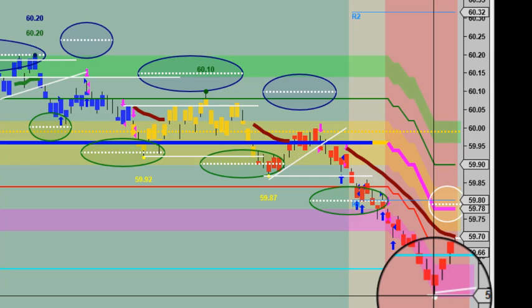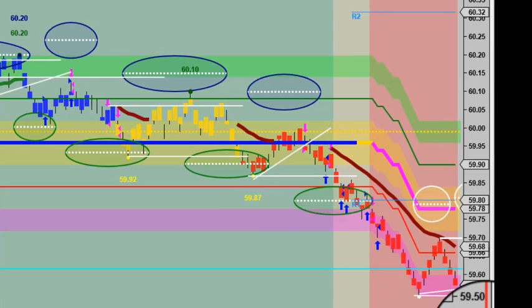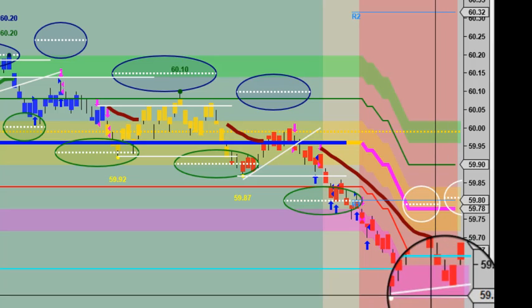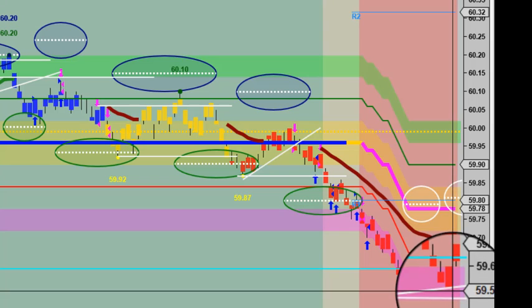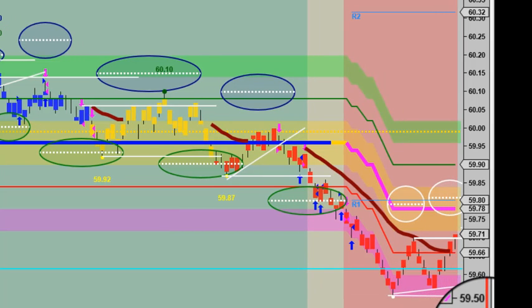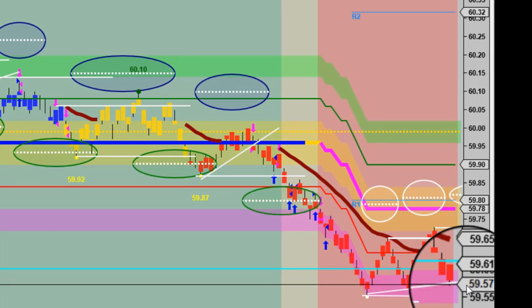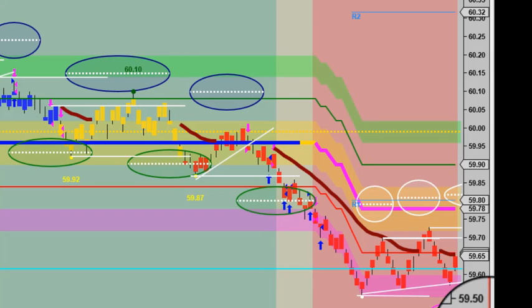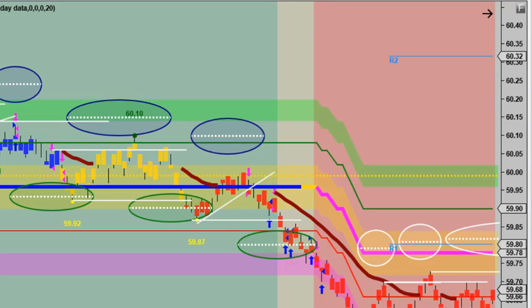Now reversed, I draw a support line there. Let's see what happens. Barely hit that line. It couldn't make it down to 54. It went down to 56. It's reversing, so the trend could start following back up. Again, that right there, you're going to hit that line. It's going to start going up.